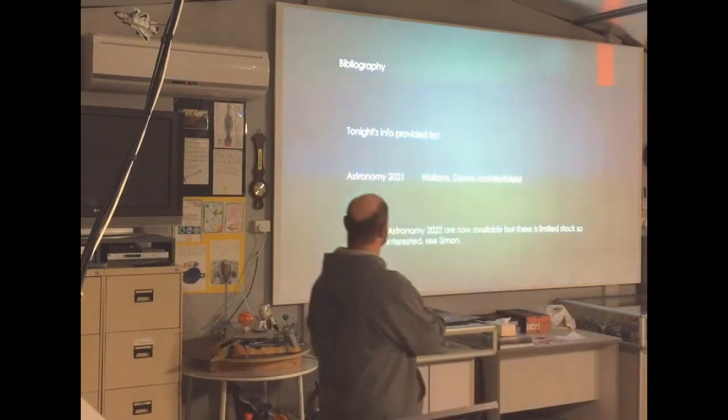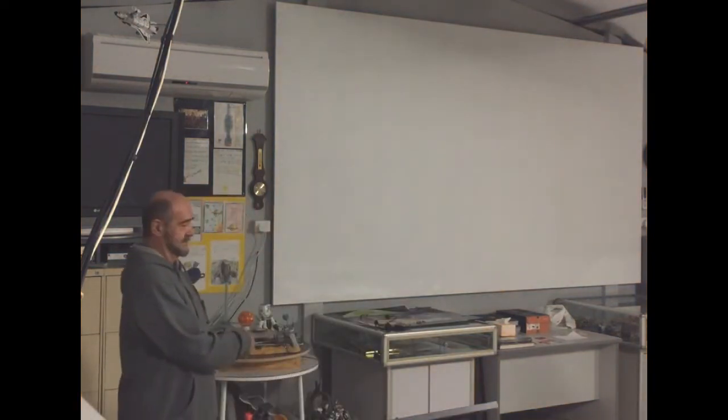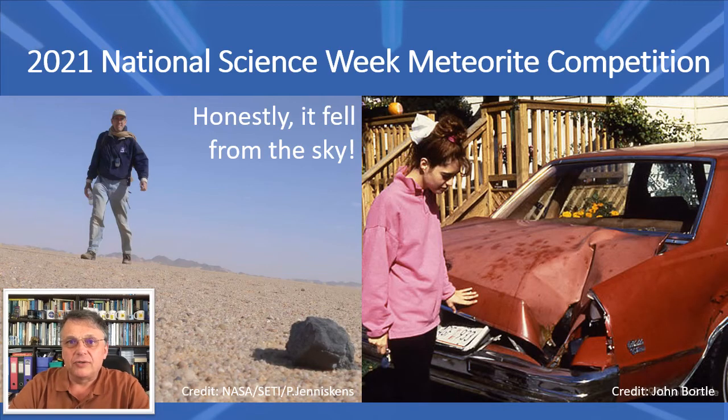And now we come to the details of the competition outcome that we ran in August as part of National Science Week to give away 5 meteorites as part of a nationwide competition for school-age children. As shown on this slide here, there's a couple of well-known meteorite falls, particularly the right-hand one from Peekskill near New York in the USA that demolished that poor young lady's car.